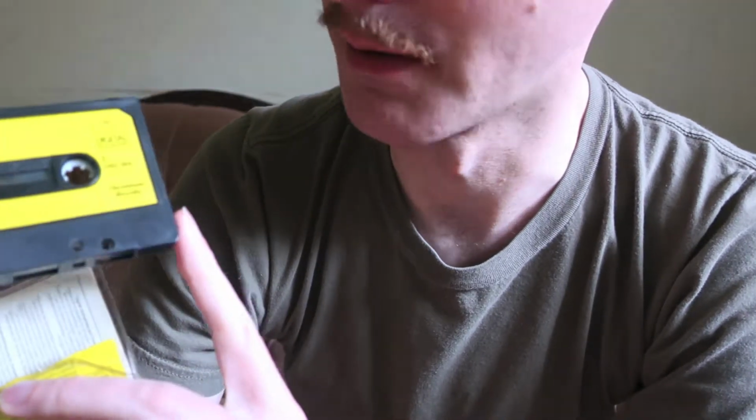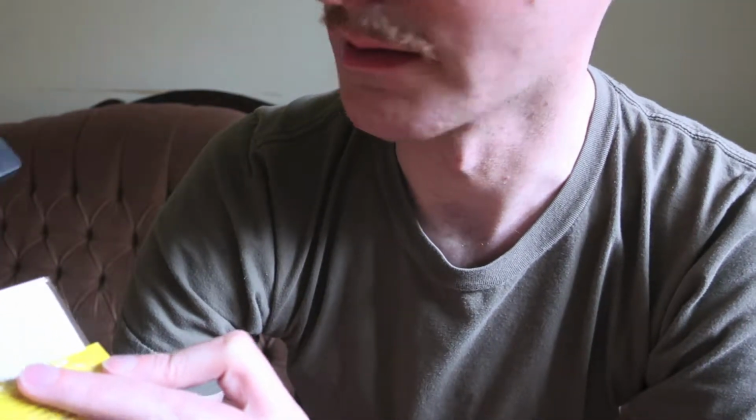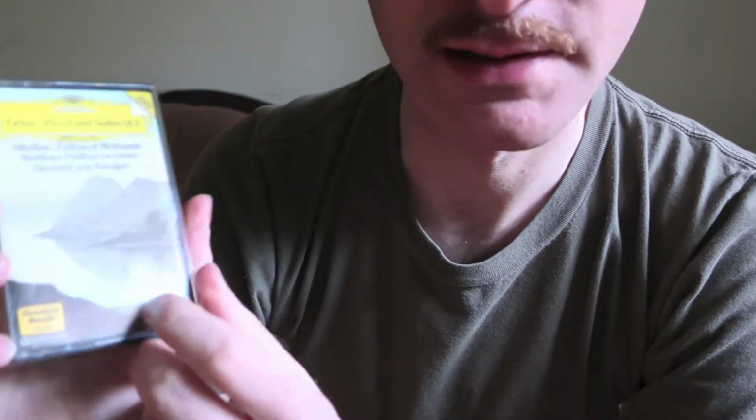Now, if you look inside, I always loved the look of Deutsche Grammophon, the records as well as the tapes. I haven't seen a lot of the tapes, but it just looks lovely. The black with the yellow, the contrast there, just exquisite, I would say. And this is made in Germany, the tape. All right, so that's the final cassette in my haul. So let's move on to a different format.